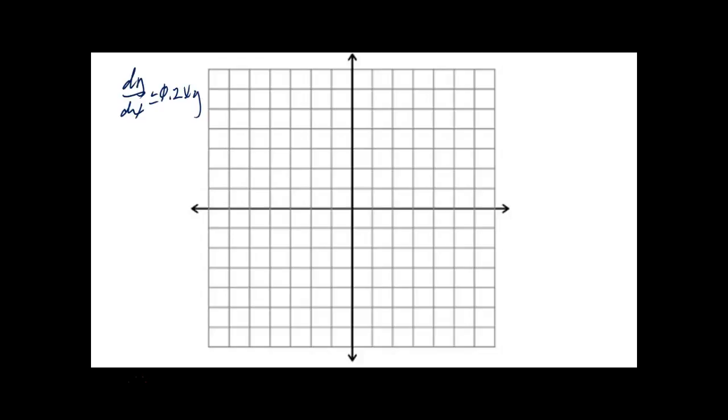Give me an x, y ordered pair. 0, 0. What's the slope there? 0. I kind of like that one. There's a tangent line there. Give me another point. 1, 1. What's the slope? 0.2, which is a pretty shallow slope there, about 1/5, right? Up 1 for every 5 over. So I don't know if I got it right, but generally.